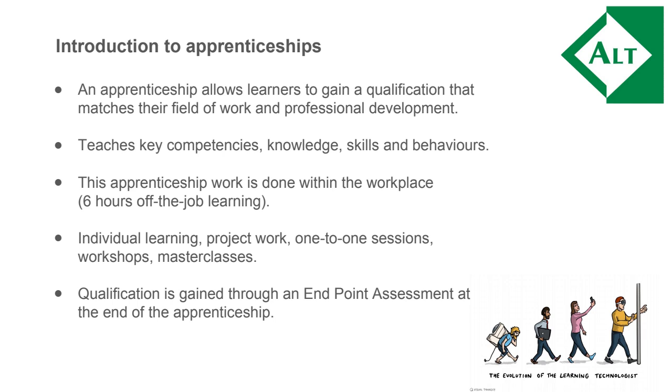Rob. Hi, just a starting question. Have people got to be in a job first, as a learning technologist or in a role, or do they tend to find out about the apprenticeship and then go through the role as an apprentice and then they get the job as a result of that? I'm guessing just what happens first, really.